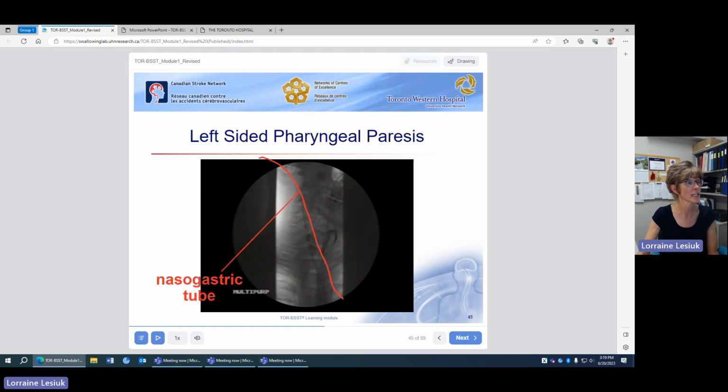All right, so now we're going to take a look at a patient from an AP view. That's the anterior posterior view. What you previously saw was the lateral. So you saw them from the side. Now you're going to see them from front to back. So you can see that most of the residue is in the left valleculi. So let's turn this on.